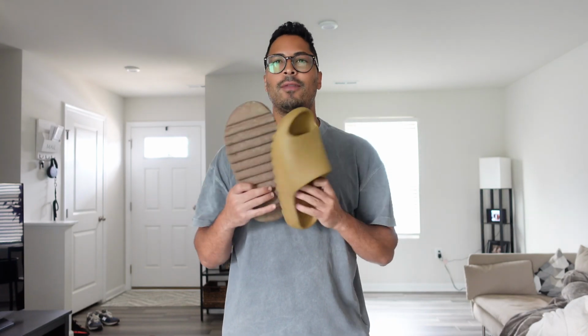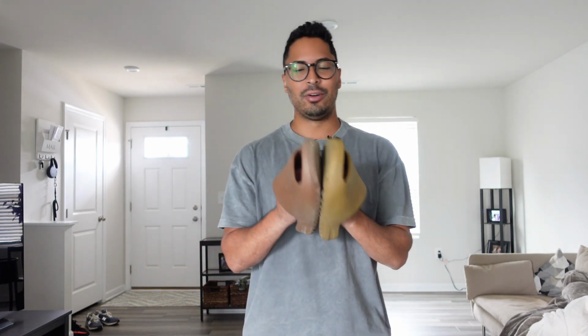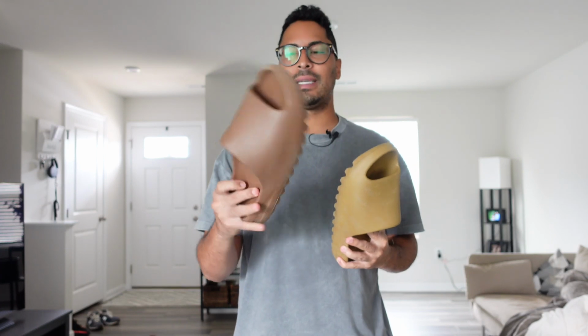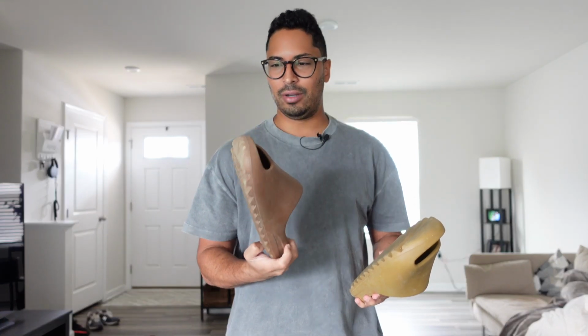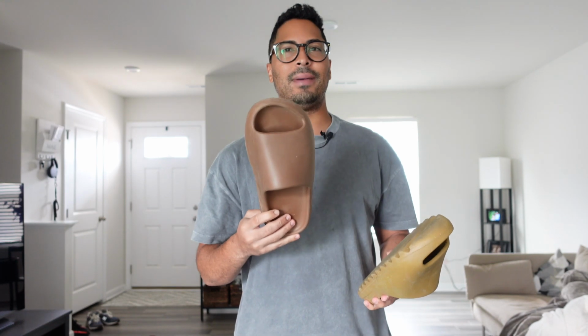Now, when it comes to comfort, literally they feel identical. If I closed my eyes, I couldn't tell you a single difference between the two. When it comes to durability, obviously I've been wearing these for 2 weeks, and let me tell you, they look fantastic. I can't tell any issues with them. They literally look brand new. And I'm sure if I cleaned them, you'd be convinced that they just came out of the box.